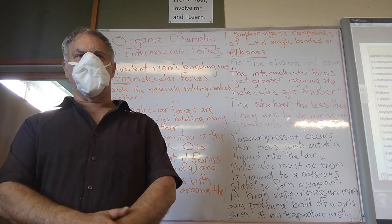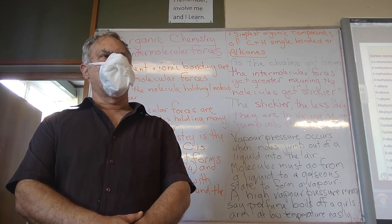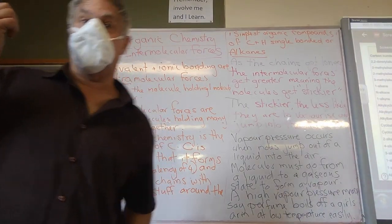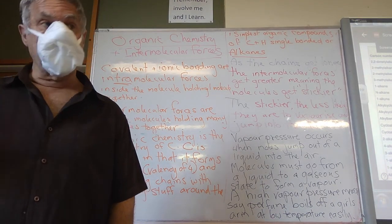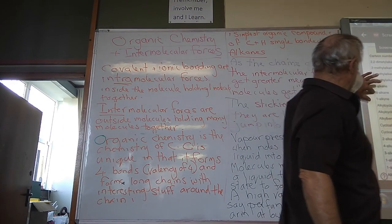So what do we notice? Now there's an inverse of vapor pressure. It's called boiling point. Boiling point is the inverse of vapor pressure. The higher your vapor pressure, the lower the temperature it boils at. So let's have a look here. Methane boils at minus 162 degrees centigrade.